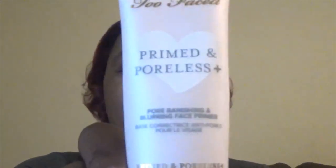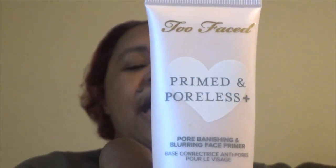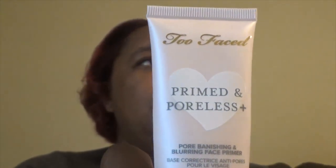As always, I do have my handy dandy mirror with me. So let's go ahead. Let's get started with primer. We do not offer a primer at the moment. So one of my favorite primers, I'm almost out of this primer and I just got this. This is from Too Faced. It is their primed and poreless face primer. So I'm starting with Too Faced today. I want to go with a matte look, or be as matte as I possibly can, because this event is being heavily advertised in the Lafayette area.